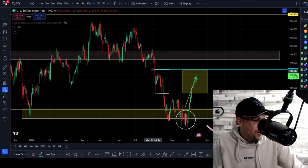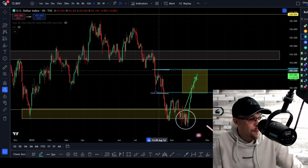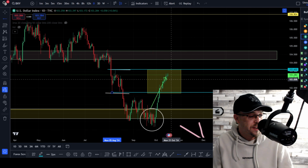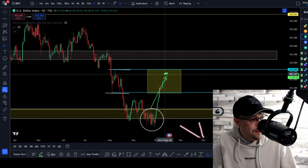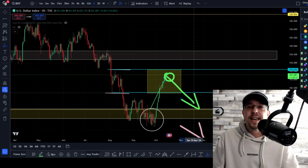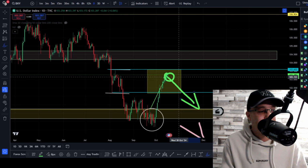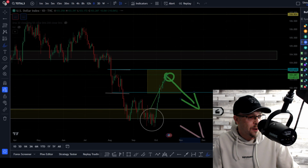Why did we draw this box? There was the swing high. There was the swing low. That's the kill zone. We expected a reaction from here, and then we want a rejection. So what we're looking for is this rejection from this area, anywhere in this area, bam, to the downside. As the dollar's coming down, the DXY's coming down, people have more confidence to go into other assets. So we want a weak dollar, strong crypto.